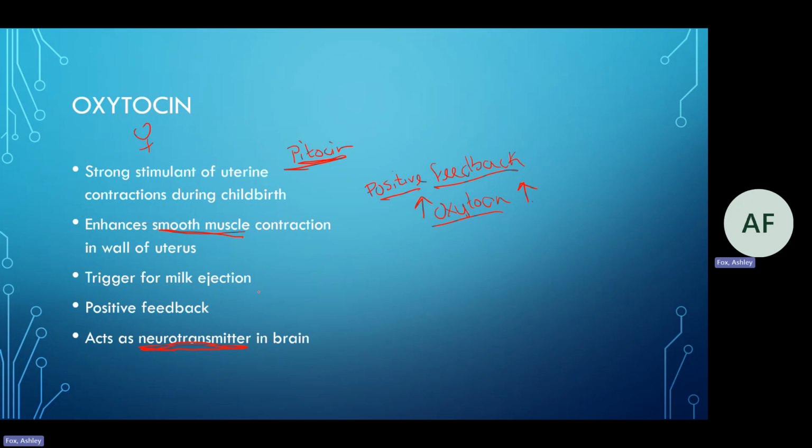Oxytocin is also involved with milk ejection. We're going to talk about another hormone called prolactin. The milk is made by prolactin. But to actually get it to the point where it can go out the nipple to the baby to feed, it needs oxytocin around. So milk ejection is oxytocin. Making milk is going to be prolactin. So oxytocin and prolactin are both needed for lactation, but for just ejecting the milk, it's just oxytocin.